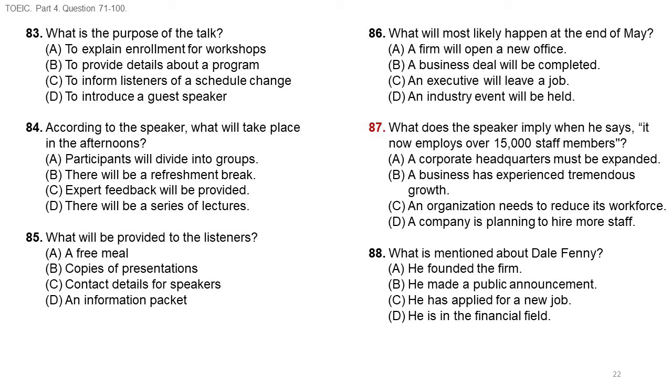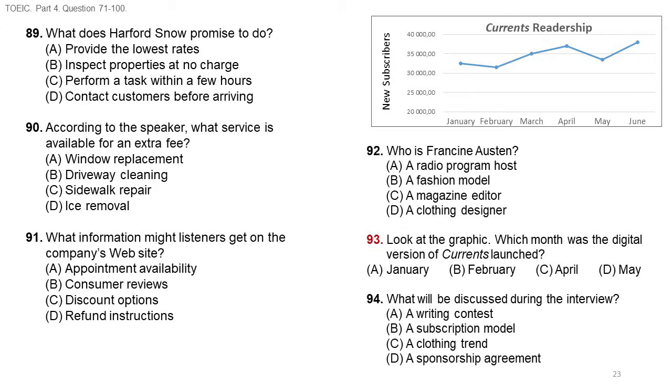Number 86. What will most likely happen at the end of May? Number 87. What does the speaker imply when he says, "It now employs over 15,000 staff members"? Number 88. What is mentioned about Dale Fenney? Questions 89 through 91 refer to the following advertisement.